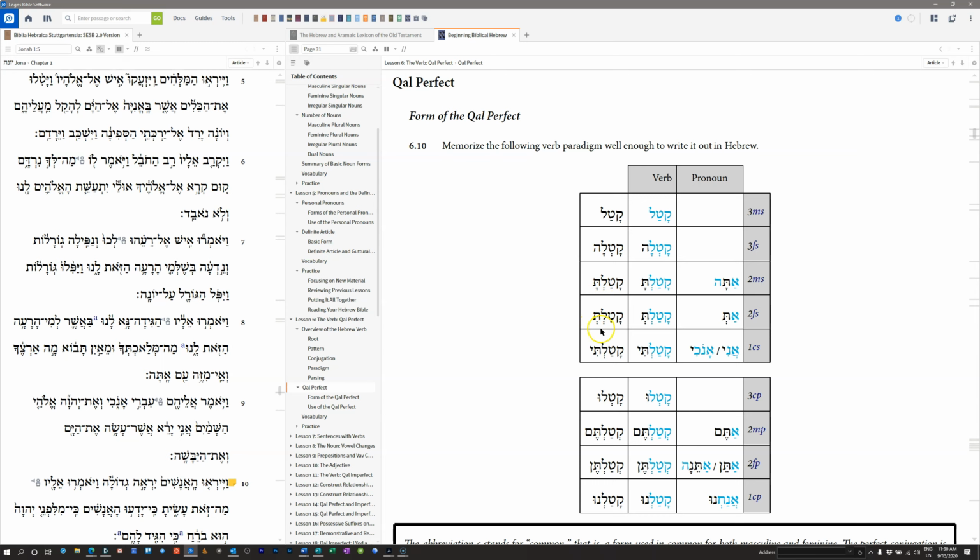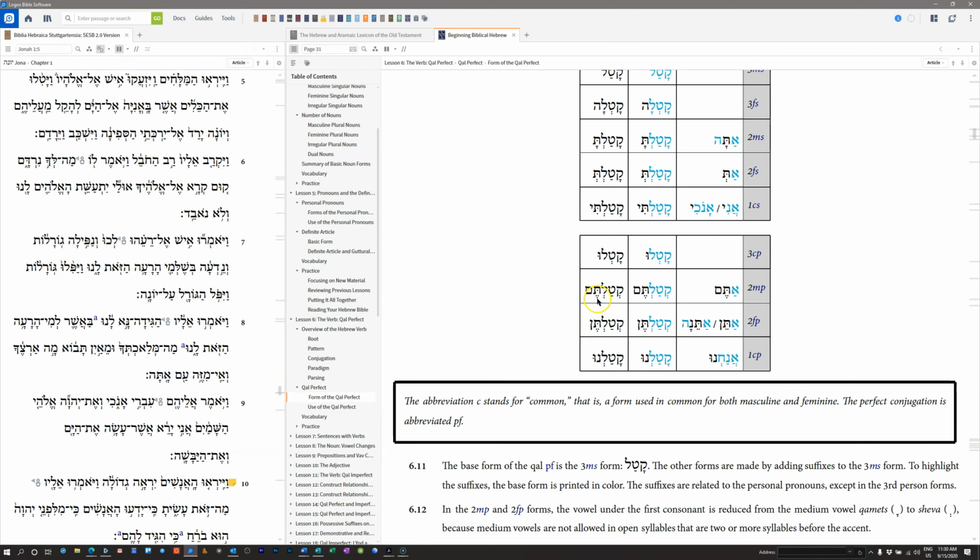Okay? And then when you get into the plural, the difference is the masculine has a mem, the feminine has a nun. But these are 4 different spellings for second person. Second person is the second person in the conversation, the person being addressed, the person being spoken to. In English, you. Okay? Third person is when the speaker refers to a third party that's not speaking or being spoken to.